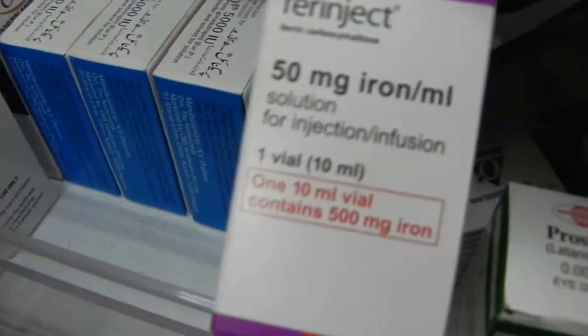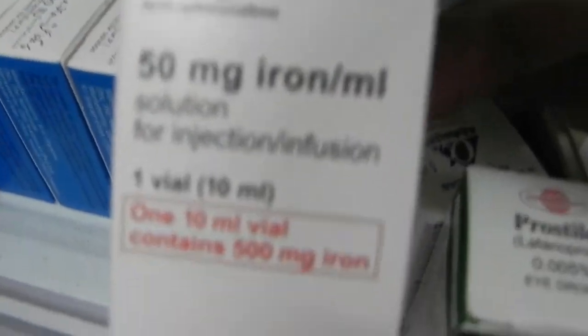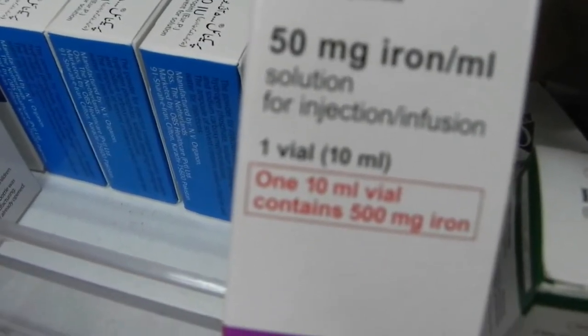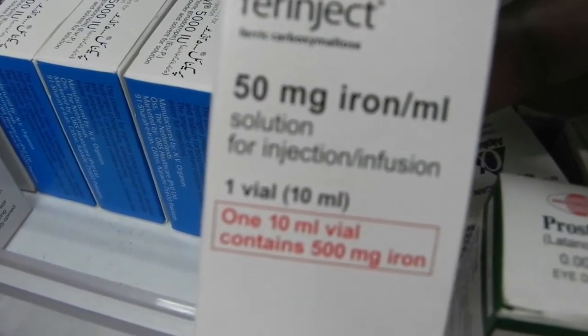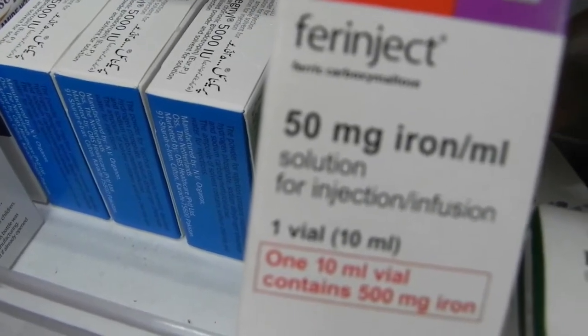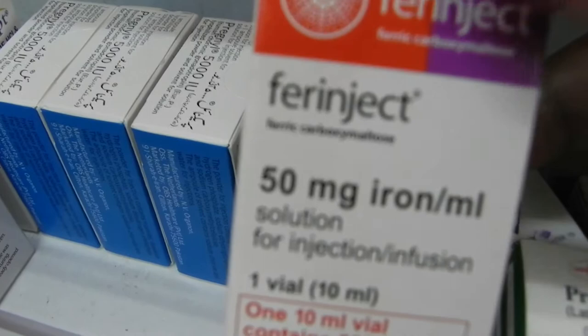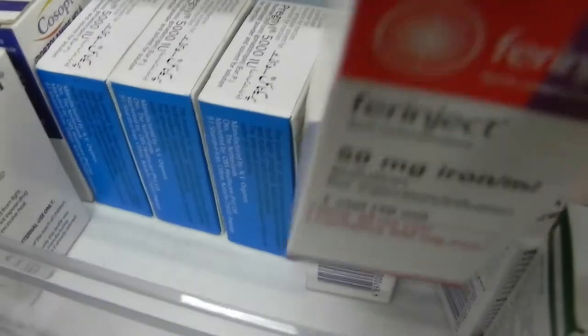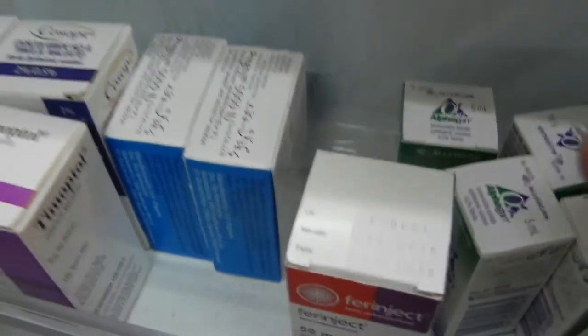Then we have Ferinject. This is ferric carboxymaltose. This is a very popular form of parenteral iron that's often given to patients who have non-functional kidneys and are undergoing dialysis together with supplemental erythropoietin. Ferinject, one 10 ml vial, contains 500 mg of iron, and this definitely has to be diluted before it's given to the patient. Then we have Pregnyl.